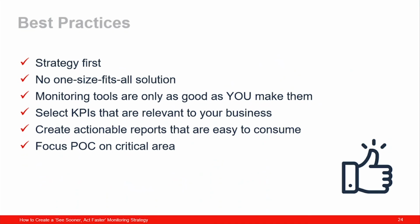And finally, when evaluating a monitoring tool, your proof of concept should always have a defined set of goals. Select a use case to solve one critical issue or implement one requirement from your stakeholders.